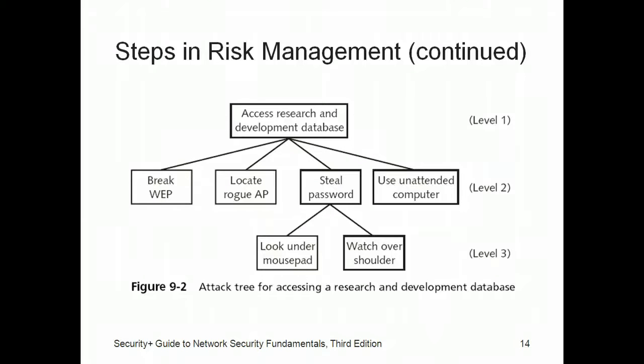Level two, use an unattended computer. Locate a rogue access point. Then we've talked about that. Employees bringing rogue access points into the business that anybody can access and get into the network if they connect to that access point. Like I can plug in an access point in this room, have it unprotected, and anyone that can get into the access point can then get into RBC's network and begin looking at stuff, and seeing what they can see.